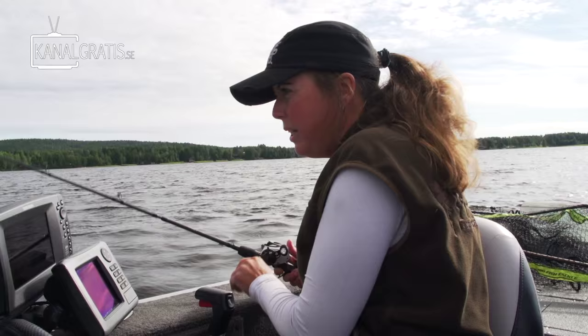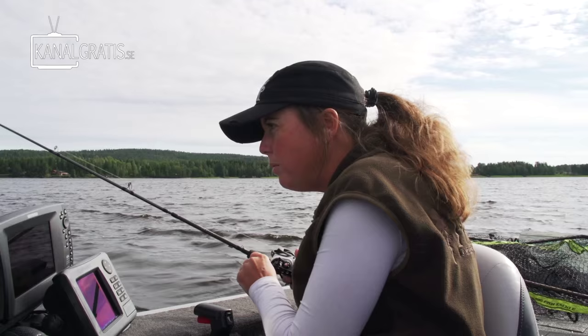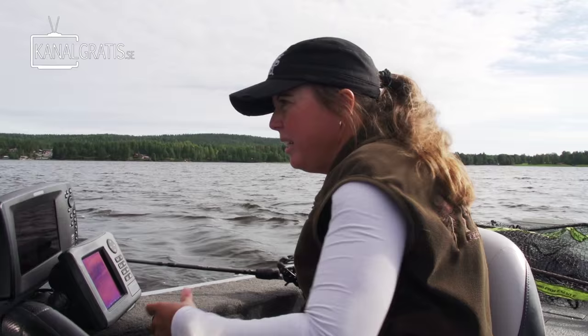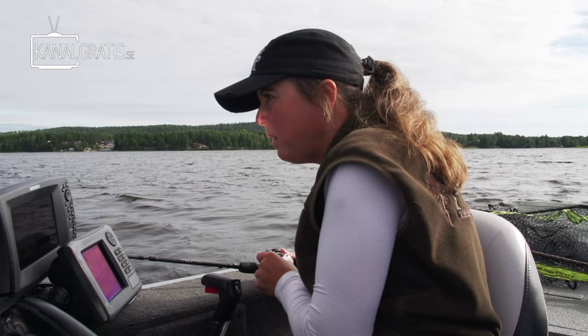I was a little too aggressive when I had done it the first time, so it was afraid. But then it got up again and then down. But it's still there in front of the boat now, I can see it on the Hummingbird. So I will release it and go down. A little bit later, we will go into the tackle and see what Cecilia is using.